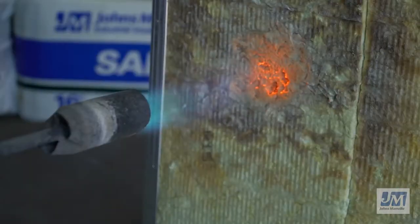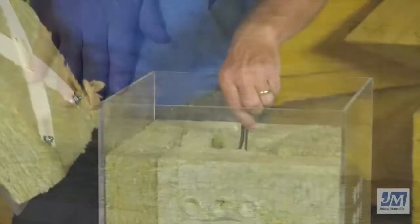Thank you for letting us showcase how Johns Manville Mineral Wool Insulation helps keep buildings drier, quieter, and safer.